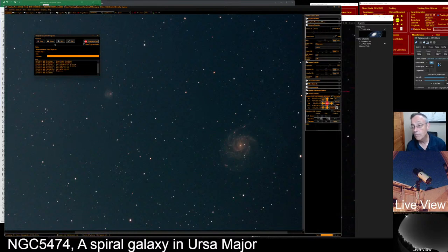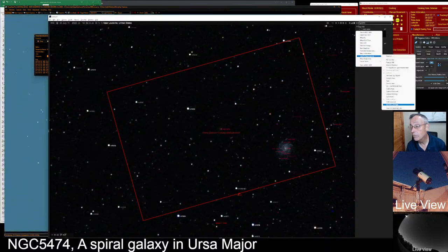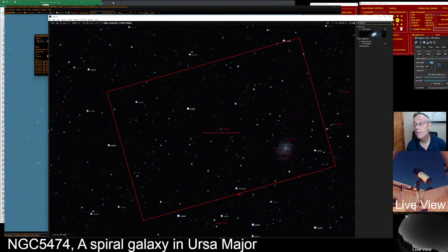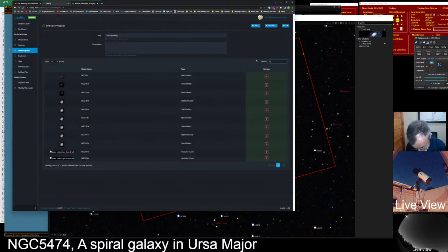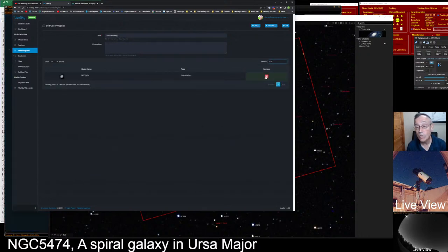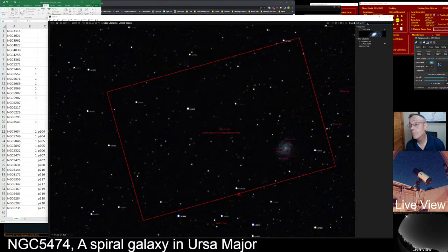All right, here we go, back to next target mode. And over here, we'll say observed. This is 5474. We'll remove it from here. And save. And now we're back to our scratch sheet. 5473. It's bound to be close.